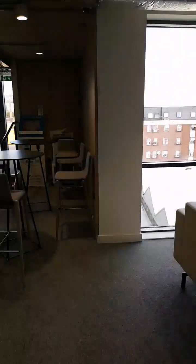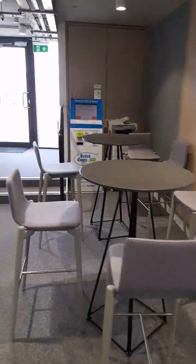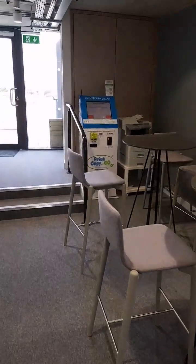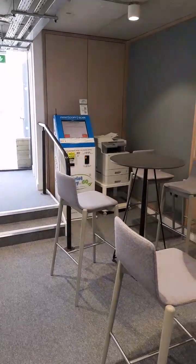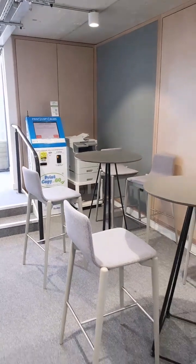We also have our printing facility. So you pay for these. I think it's 5 cents per page for colour prints.